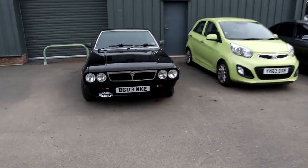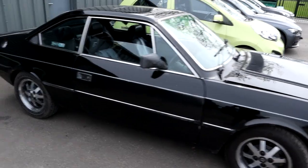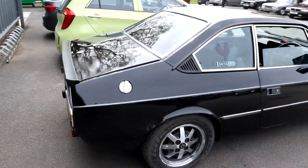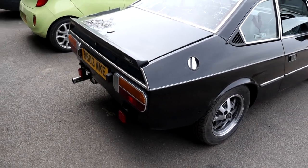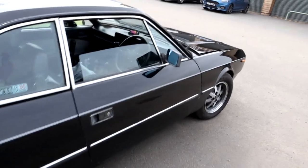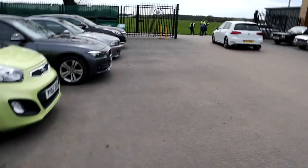Lovely Lancia. Won't see many of these. Mostly because I think a lot of them in the early days over here just crumbled and rotted away to nothing. Well, that's a nice one. Lancia Beta 2 litre IE. What a nice looking thing. Do you like that? Another selection of Lancias over here as well.